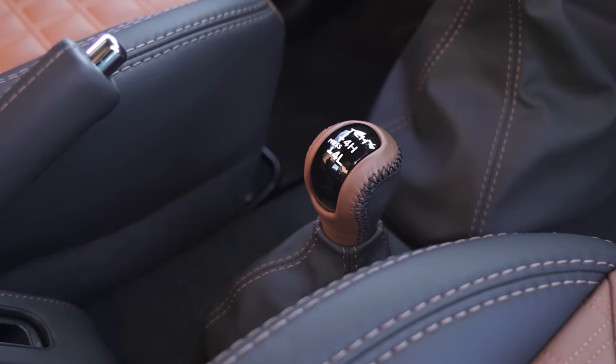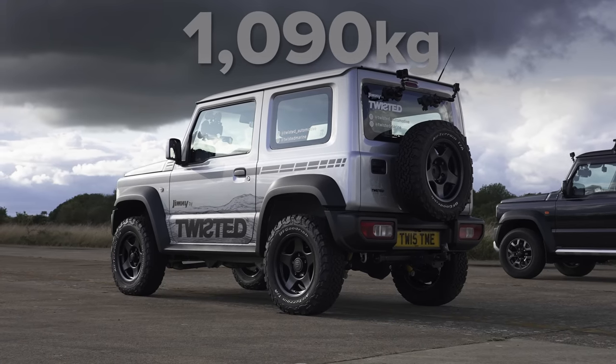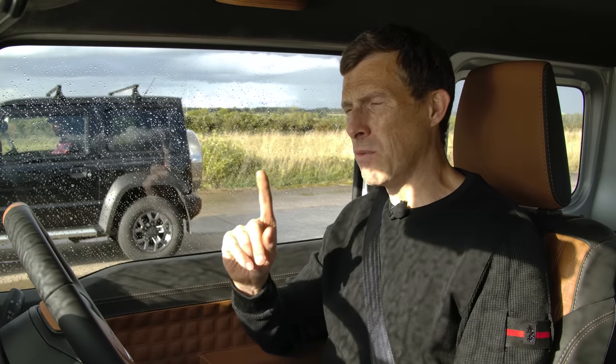It's got a switchable all-wheel drive system, but for this we're going to be running in rear-wheel drive mode. It's quite a light car, weighs in at just under 1.1 tons, heavier than a standard Jimny because of the mods and the big knobbly tyres, which could go against me when launching.